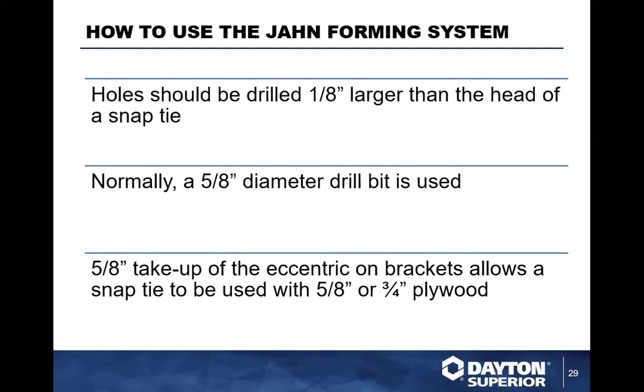With the John forming system, basically holes are drilled in, that's typical of what you're going to see. Most of the time, guys are going to drill about a 5/8 inch hole. That's big enough to send the end of the snap tie through it, but not big enough to have the cone or the washer go through. The 5/8 inch take up on the eccentric or on the brackets allows the snap tie to be put in place. And then you drop your 2x4 on top of it and tighten everything up, pull everything tight.